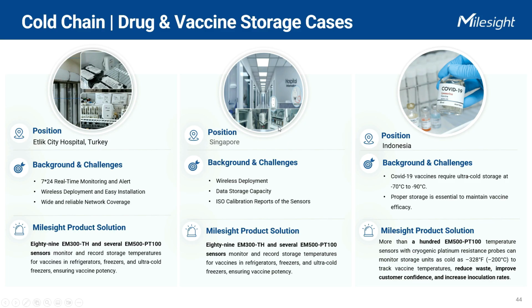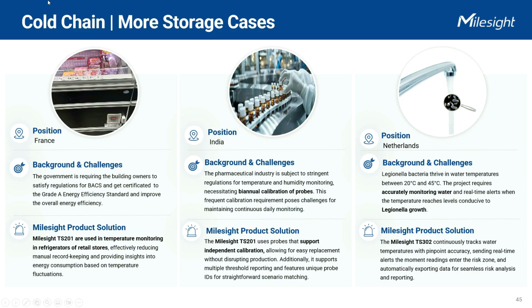During the COVID-19 period, more than 100 EM500PT100 sensors were used to track and monitor vaccine temperature to decrease waste, improve customer confidence, and increase inoculation rates via a public LoRaWAN network in Indonesia. Besides that, Milesight has partnered with dozens of other clients to nail the challenge of monitoring temperature across food, medicine, and water industries. In France, retail stores needed to meet government regulations for building automation and control systems and get certified for the A-grade energy efficiency standard. So, they needed precise temperature monitoring in refrigerators to cut down on manual record keeping and boost energy efficiency.